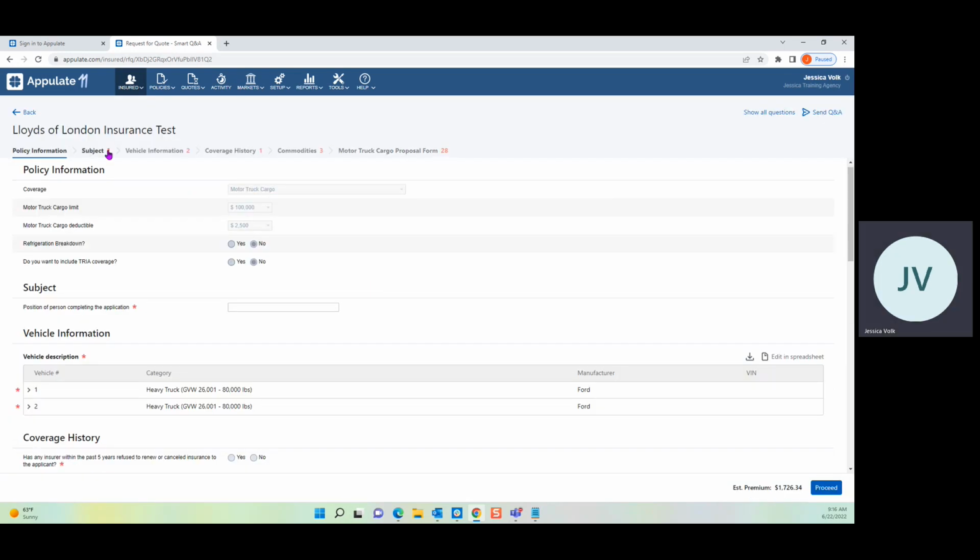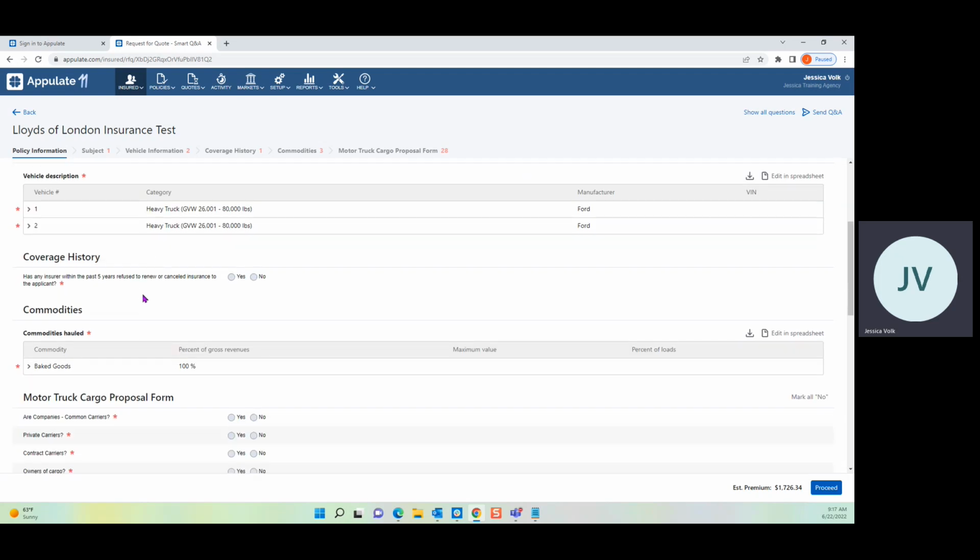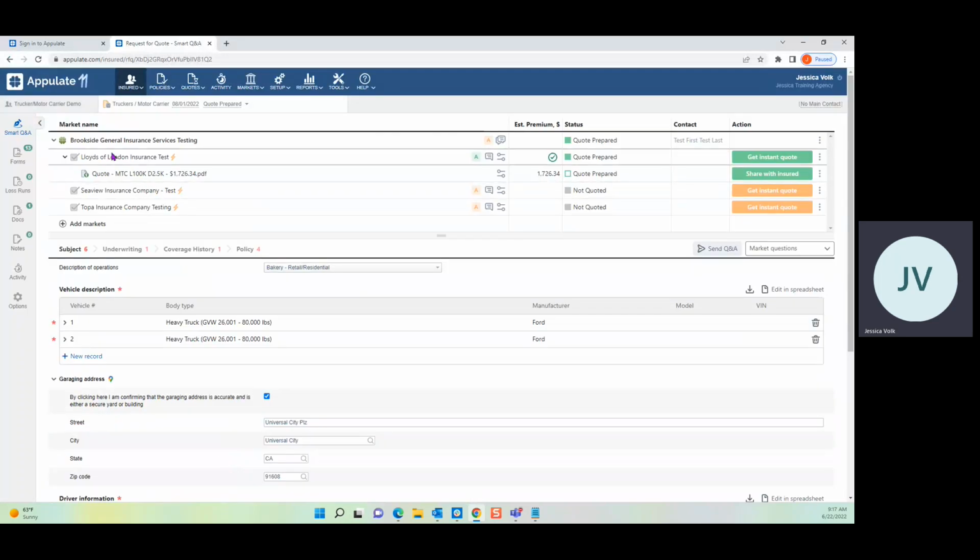So there are quite a few questions that you have to answer, but you would just go through here and answer everything that you need to bind coverage. You'll click proceed, and then it gets sent off to the underwriter to bind coverage. And that's really it for the trucker motor carrier for the Appulate style submission.